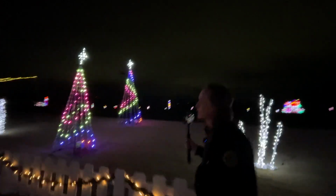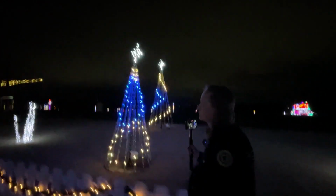This is so pretty back here. It's cold, though. I can feel it. It definitely feels cold. It's going to be nice in here. Mm-hmm. Hopefully.